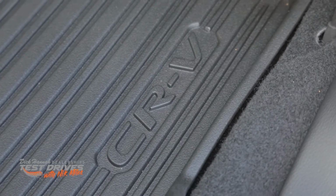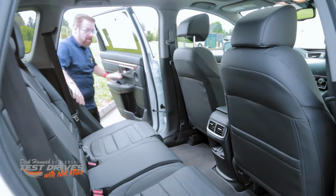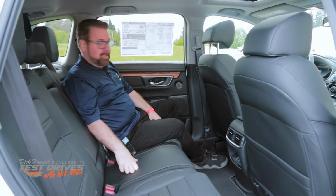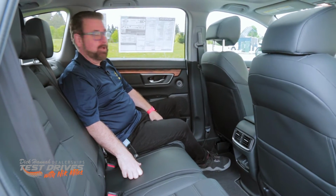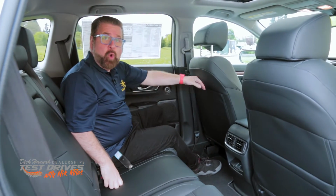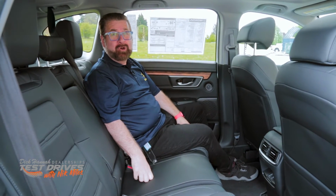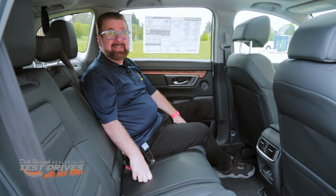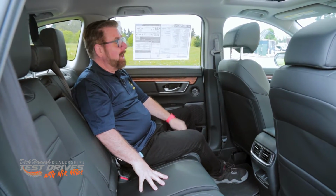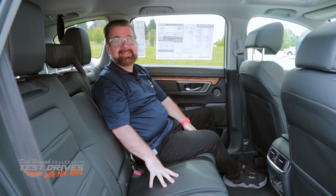But the second row also has huge amounts of space. Now, I'm a fairly little fellow and I've got massive amounts of room. That driver's seat is in the position I would drive in it. I probably have to walk to the front seat here. Now, anybody, even if they're over 6 foot tall, and I have friends over 7 feet tall, and this is the one vehicle that they actually fit in the back row, I would be more than happy to take an over 1,000-mile trip in the back seat of this vehicle.